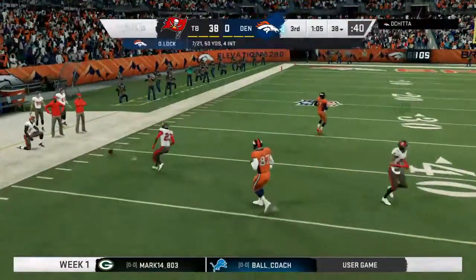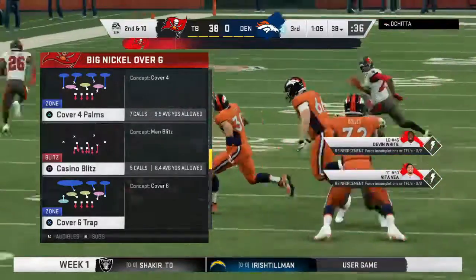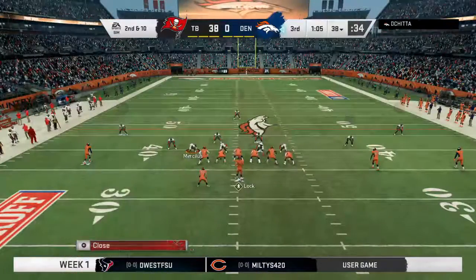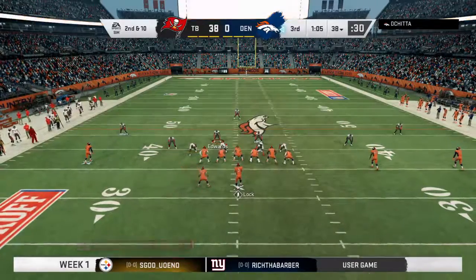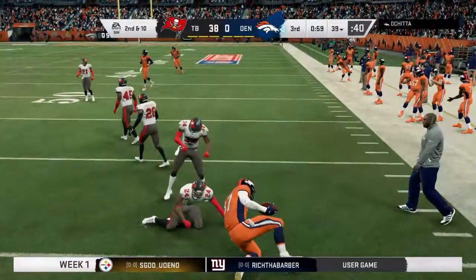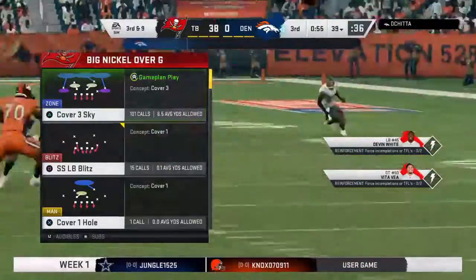Now, meanwhile, a pass that should have been intercepted, but it winds up falling incomplete. Deshaun Hamilton, the intended receiver, and that'll bring up 2nd down. Block again here on 2nd and 10. Completes it to Fant on the right side. That catch good for only a yard, and it'll be 3rd down.